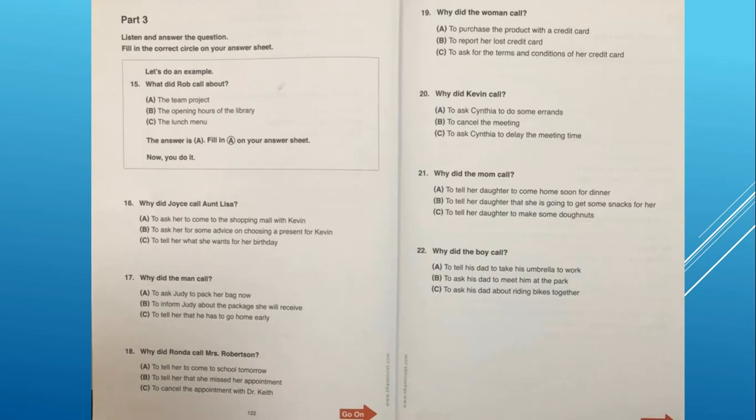Number 21. Listen to the phone message. Hi, Lucy. It's Mom. I just finished grocery shopping, and I am on my way home. I am going to stop by the donut place and get some of your favorites. Don't eat anything until I come home.